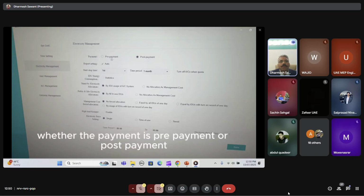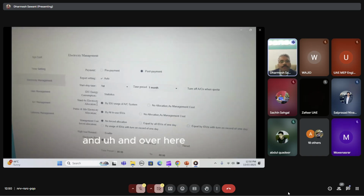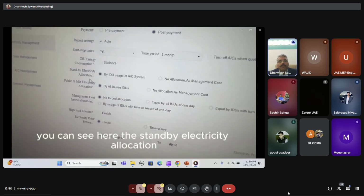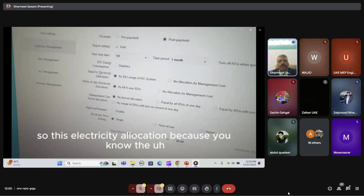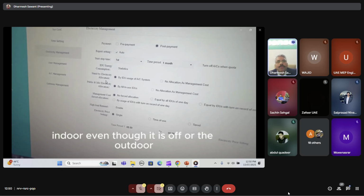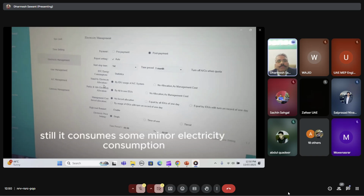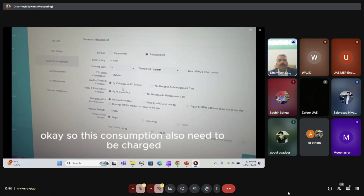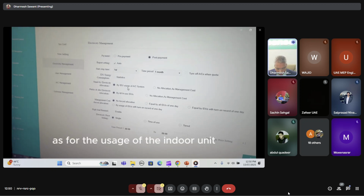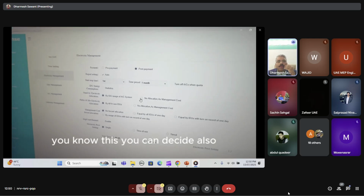Whether the payment is prepayment or post payment. Of course, most of the projects it's post payment only. And over here, you can see the standby electricity allocation. Because the indoor unit, even though it is off, or the outdoor unit, even if it is off, still consumes some minor electricity. So this consumption also needs to be charged. Whether we charge it as per the usage of the indoor unit, or as a management cost, this you can decide.